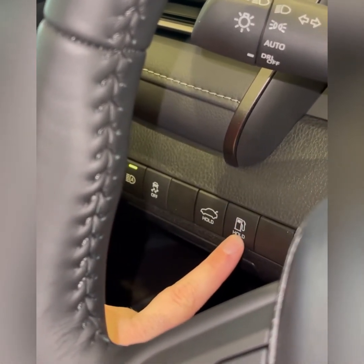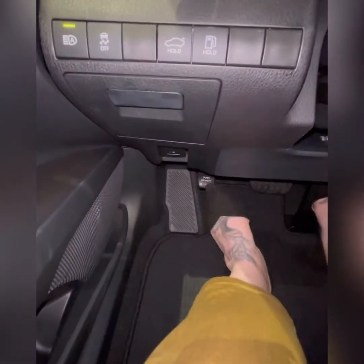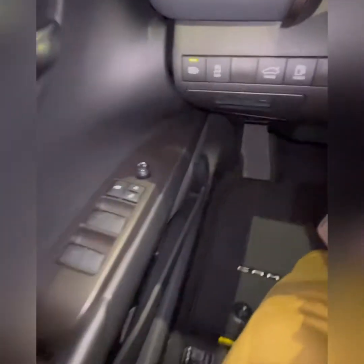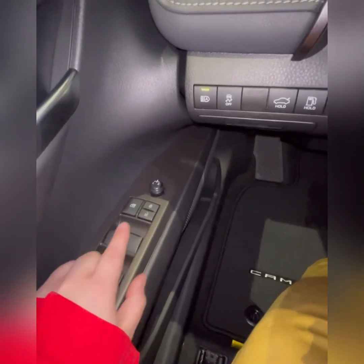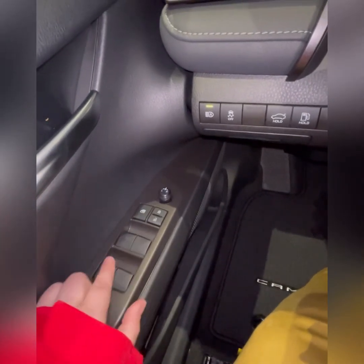The gas tank is on the driver's side. Holding this for 3 seconds will open that. The emergency brake for this vehicle is on the left side of the driver's floorboard. Then up here you have your mirror adjustments, and then your lock, unlock. You can lock your windows if you have children in the car, or let down your windows from here.